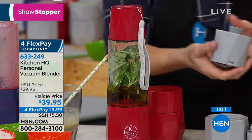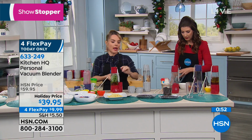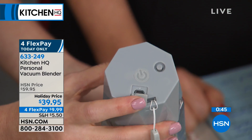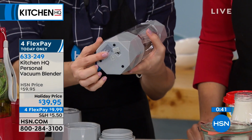I want you to show us how to plug it in and charge it and how all of that works, because we only have about 2 minutes left. Absolutely, we're gonna do that. So let me grab these real quick. I don't have my plug on me right now, guys, but I wanna show you top and bottom. There's a USB port here, and there's a USB port at the top for your vacuum, and this one's at the bottom for your blender.